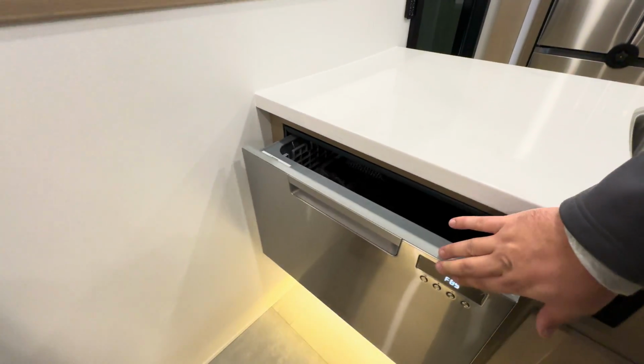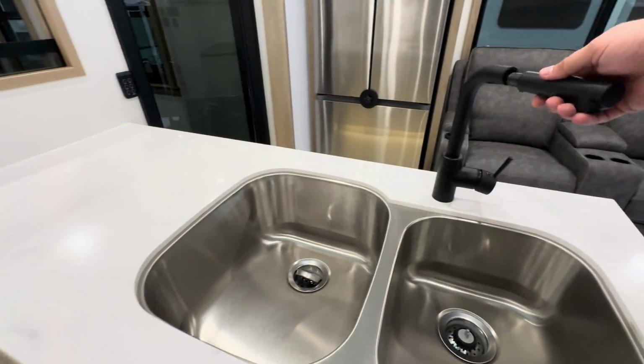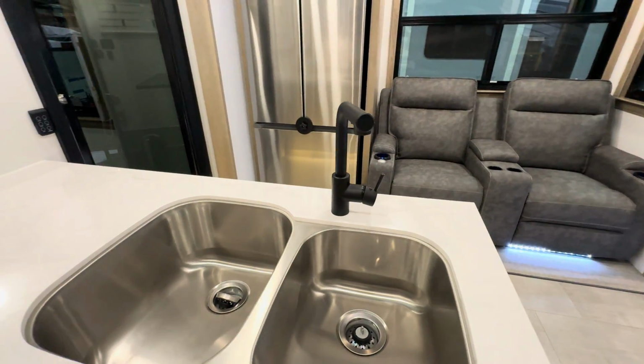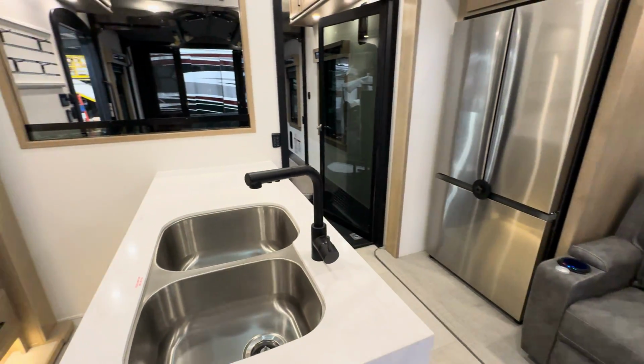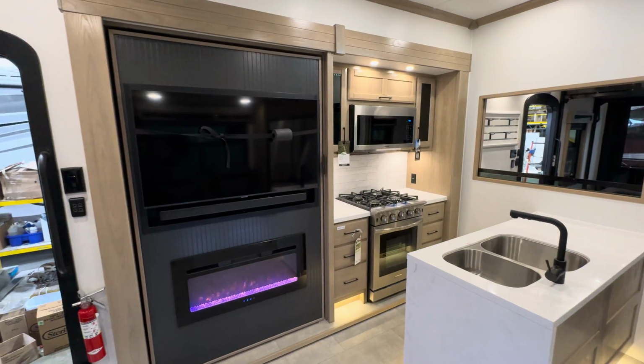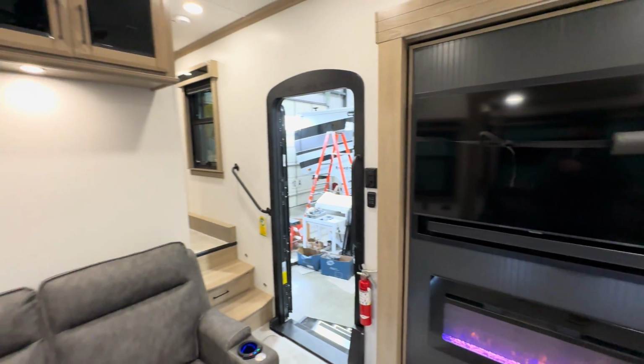Dishwasher. I mean, who likes to do dishes? I know I sure don't. But when I do, I like to hit them from all angles, baby. Because you got a fancy little, what do you call that? I don't know why I'm blanking. Fancy whatever that is. But pretty cool in the living room.